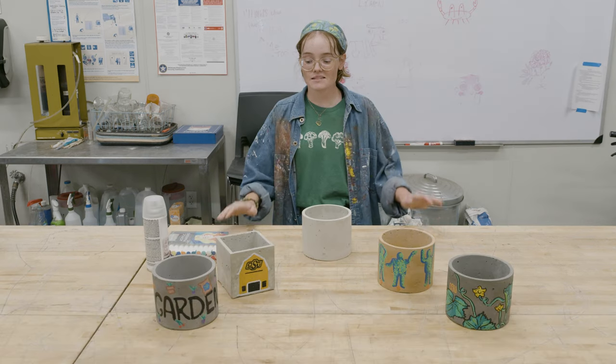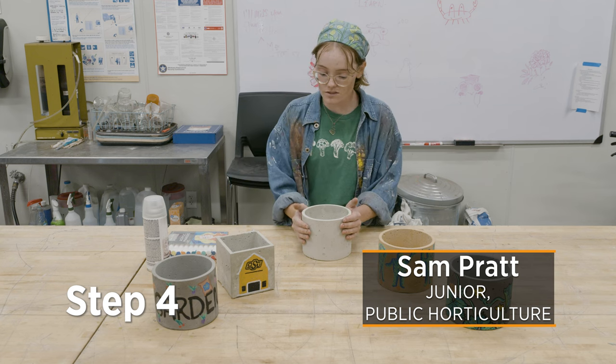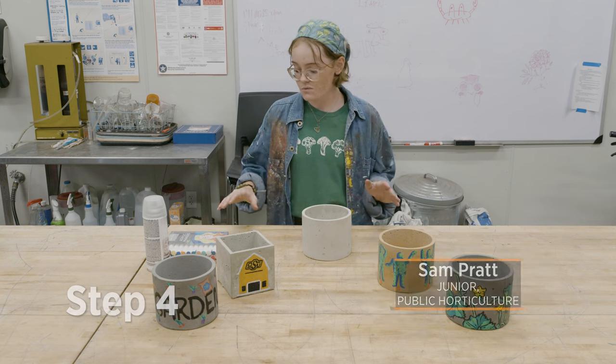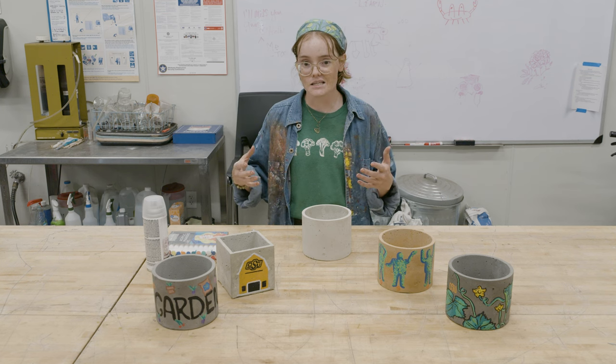All right, and I'm here to help you with step 4 of decorating these concrete pots. We've just taken this out of the mold. It's ready to be painted. For this, we've gone with an acrylic. It holds up in the outdoor climate. It's pretty easy to use.